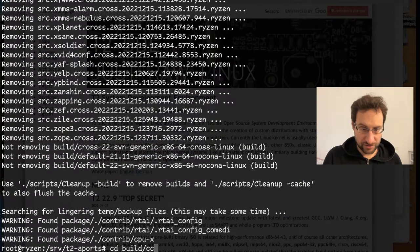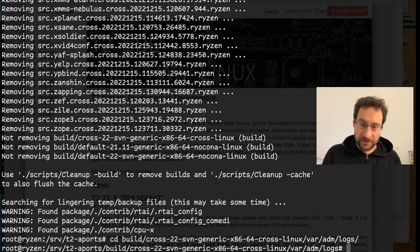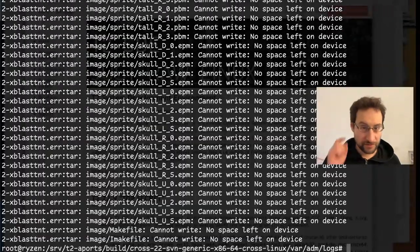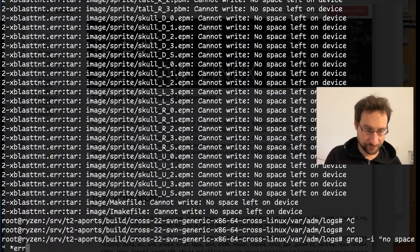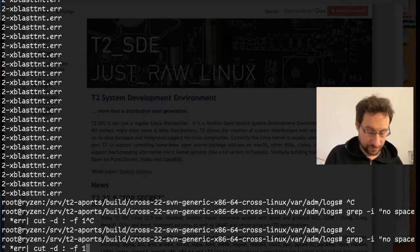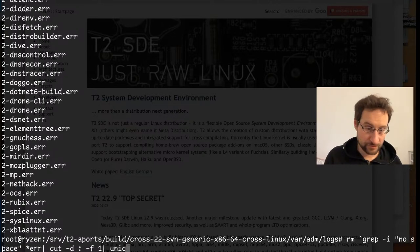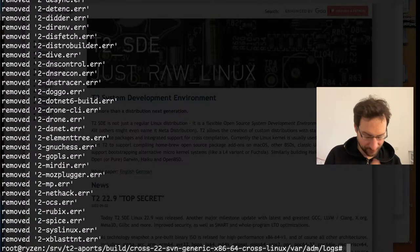maybe actually, so much, I mean, 96 gigs of memory. This is on a 1550X in the office, remotely. No space left, that is not ideal. So much for leaving that running for some time. Cut, delimiter field 1, unique, and redo, I guess, that.